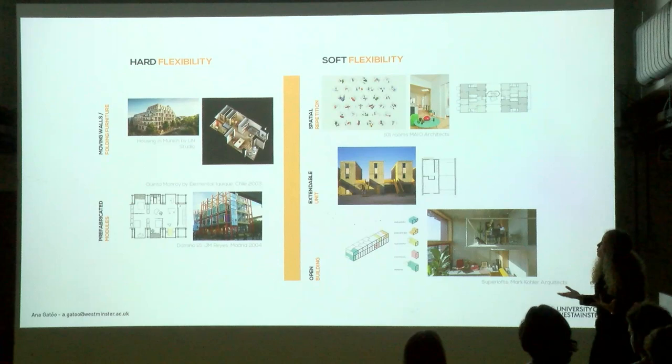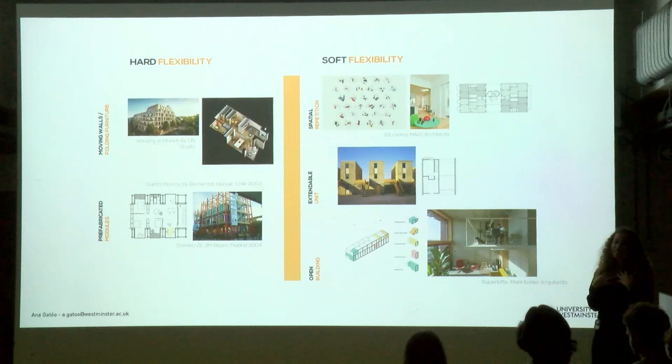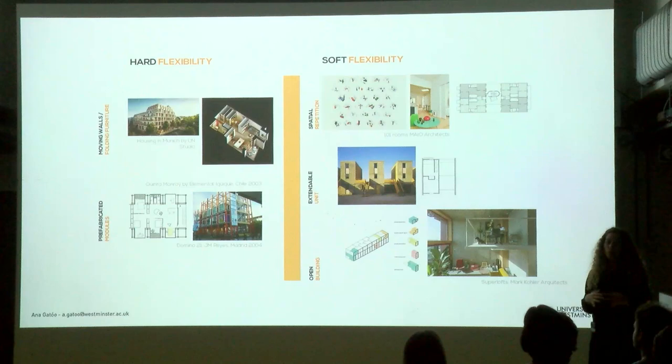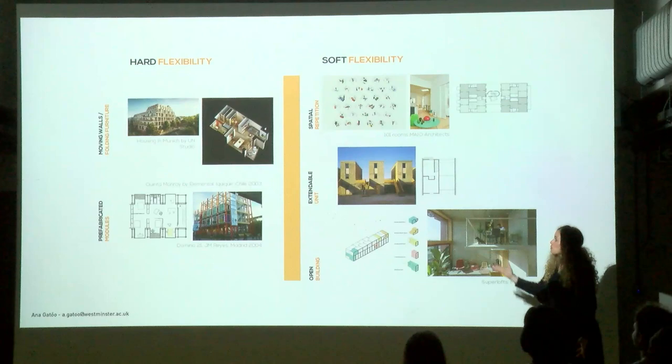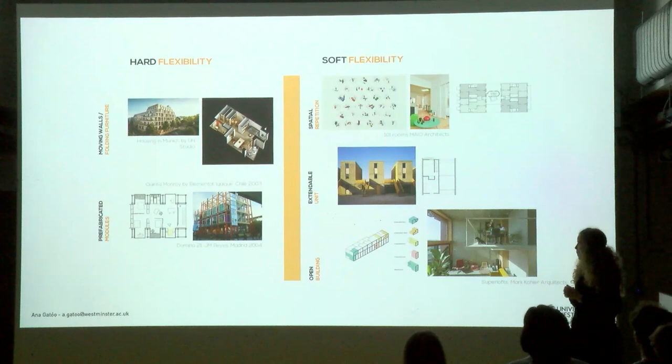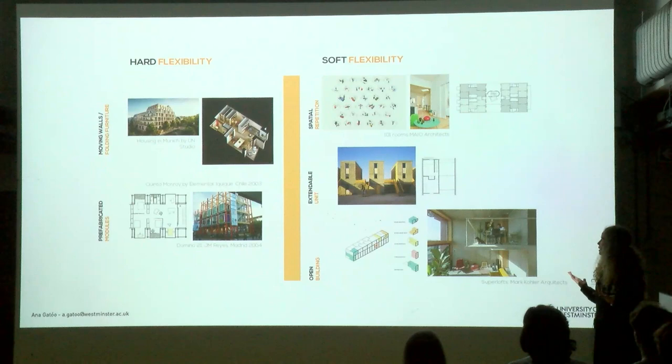Now, there's another kind of flexibility where the architect doesn't decide on the flexibility of the space. It evolves organically by the residents. And there's different ways of doing this. One, it's by spatial repetition. So you do all the rooms of a house with the same size, so any room can have any function. The other one is the extendable unit, where you build half of a building and residents can extend it in the future. And the third one that for me is the softest of all is the open building, which is basically a house without walls, just for toilets and kitchen, no?